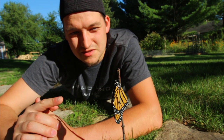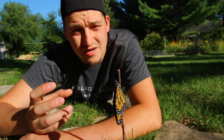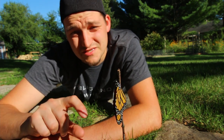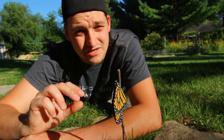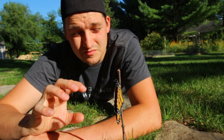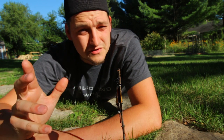you want to make sure that you leave the butterfly hanging upside down like this, and that's so its wings can properly develop. If you hatch out a monarch and it happens to fall off the chrysalis, you want to pick it up and try and put it back on there very gently and carefully, but you want to make sure that those wings are hanging down so they develop. If it falls on the ground, its wings are not going to develop properly and it'll never fly.